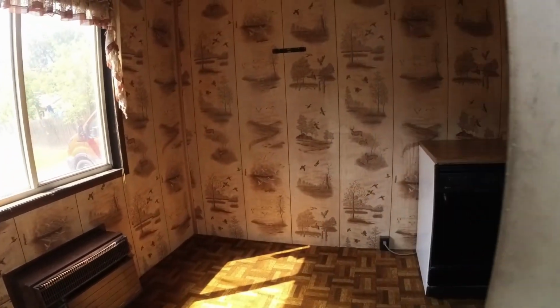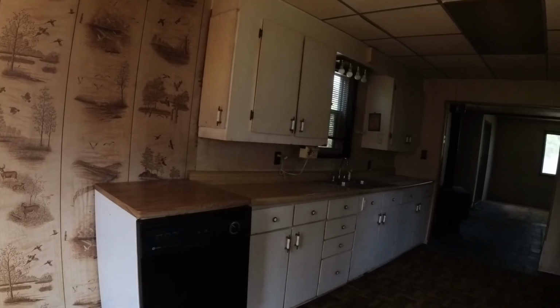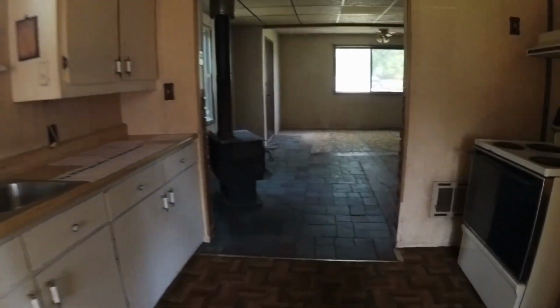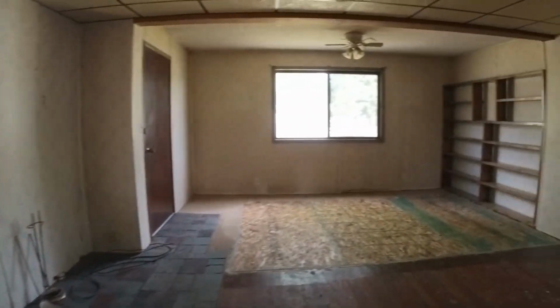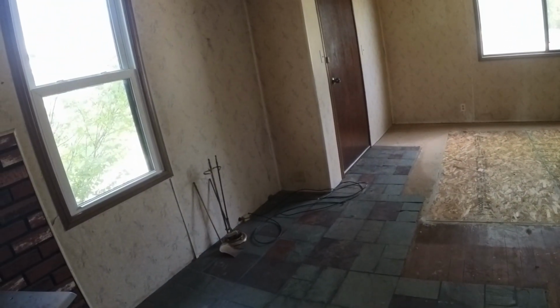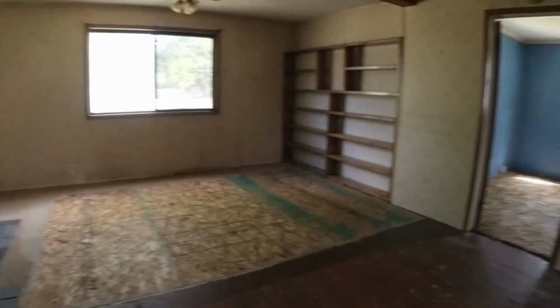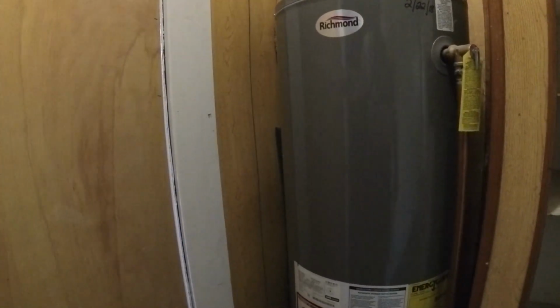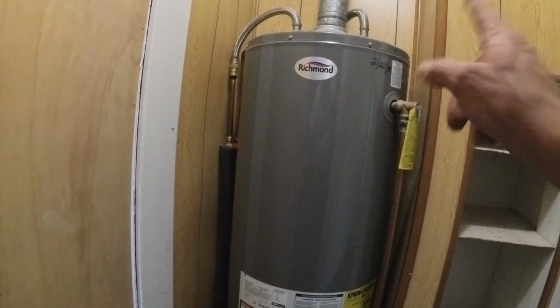So, vacant house. Something about a wall heater with caulk and a water heater with a leaky T&P. Wall heater. Wall heater with caulk. Let's see where the T&P's at. Drippy T&P. Okay, they shut the water off to it, so we gotta get that T&P replaced.